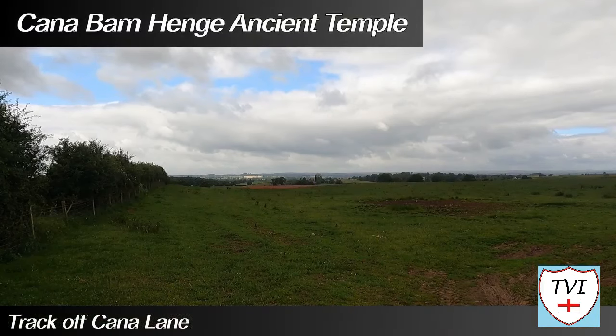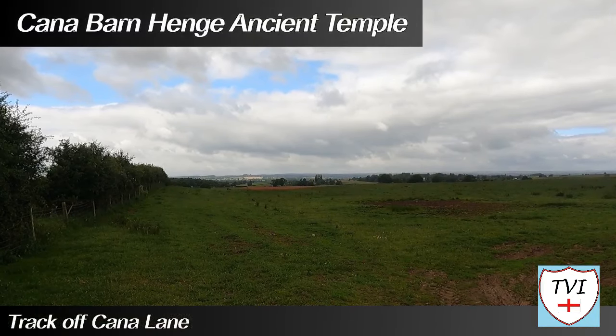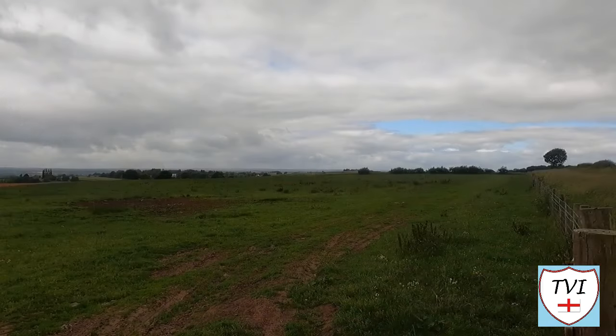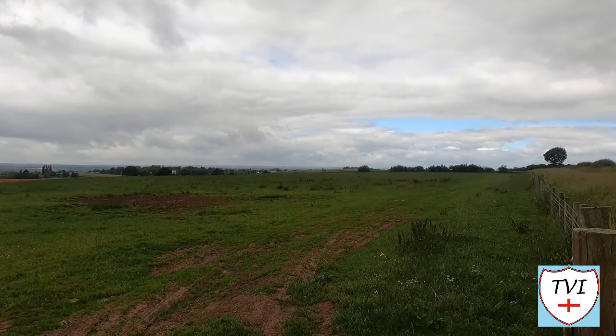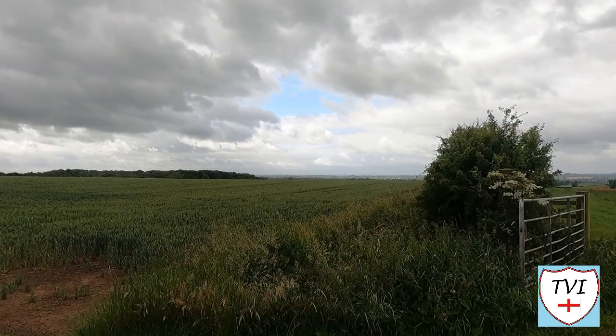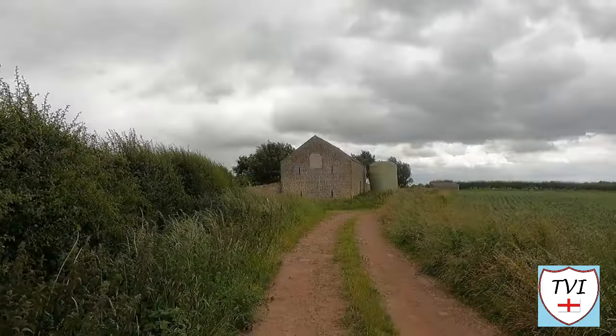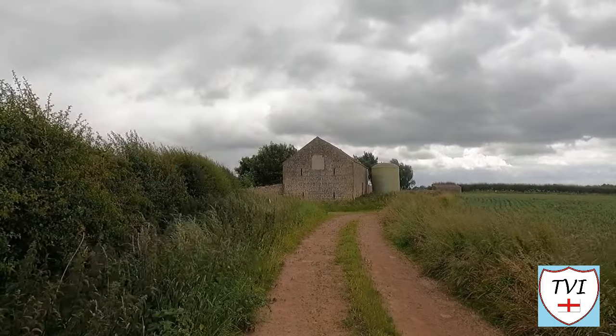We start with the hamlet of Cana, north of Marton le Moor. Here, off a public footpath, you're looking at Cana Barn, one of the great henges aligned from the Devil's Arrows in Boroughbridge to a complex at Thornborough. It was a huge Neolithic temple, and the remains consist of a circular enclosure 174 metres in diameter. There's also a ditch and an outer bank, with opposing entrances positioned roughly north and south. Cana Henge is barely visible on the ground, but overhead images show the site and its crop marks a lot better. This amble was worth it though, even if it was just for this view.